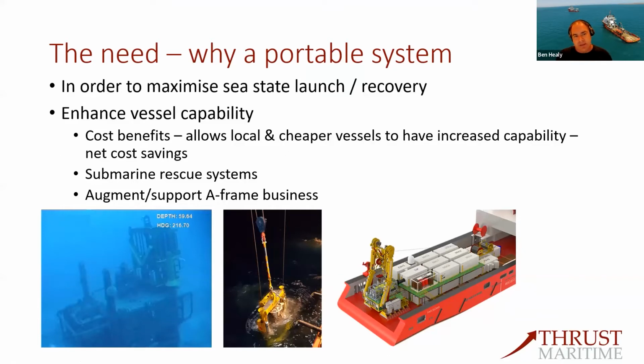And the reason for that is that it allows either local vessels or cheaper vessels to have an increased capability and net cost savings. So we can put this system on a much smaller vessel or a local vessel and do the same job that you would have done with a much larger construction vessel.